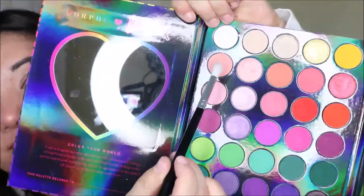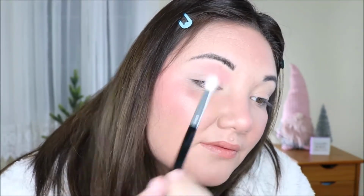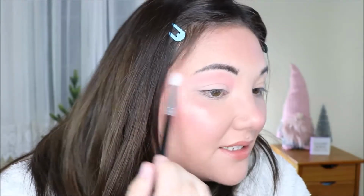Starting off with the e.l.f. Eye Putty Primer. I always use this. It is more of a sticky base. I think we're going for a more pinky toned look today, so we are going to start off with this shade called Playtime Kittens. It's a really cute peachy pink color. It's pretty pigmented too. We're gonna go ahead and put that under the eye.